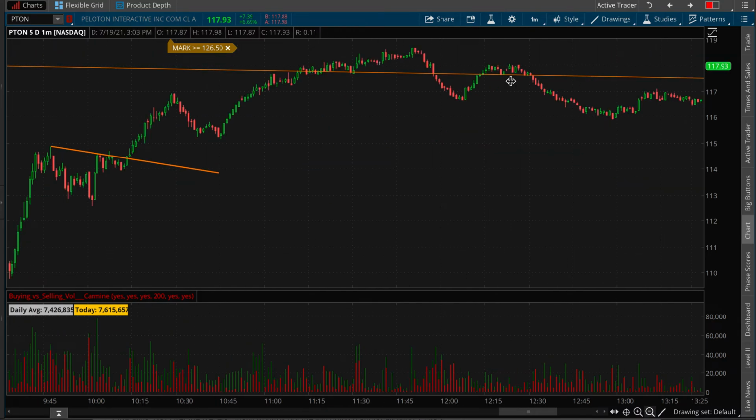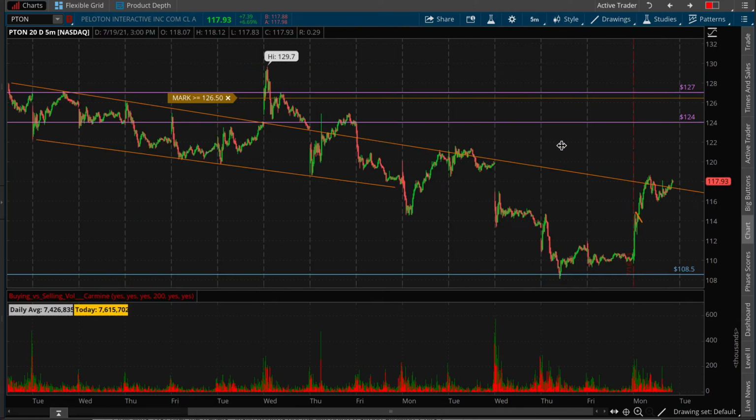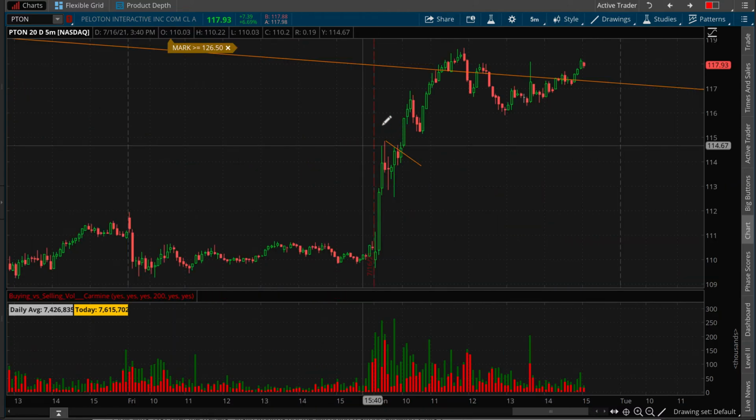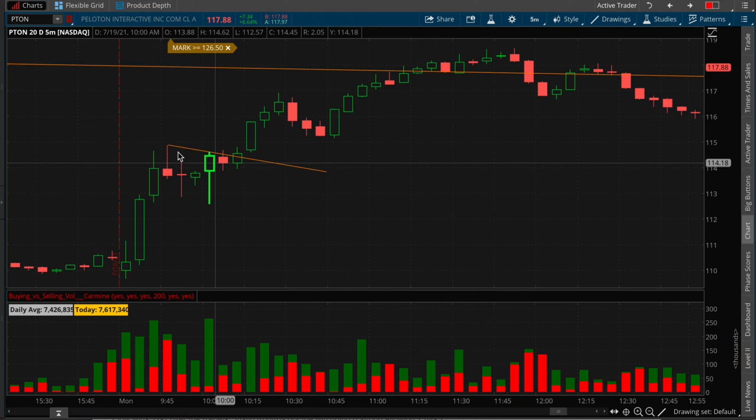So I'm really curious to hear about how you guys would have played Peloton today. I think anything past 10:30, you probably would have been chasing. I think anything on this move up is chasing. Maybe you could have gotten long here around 10:45, but at that point, it's already overextended. We're up $7 by then from the open. So it's super frustrating that we didn't get the proper signals to go long. I really would have liked this setup to work out.